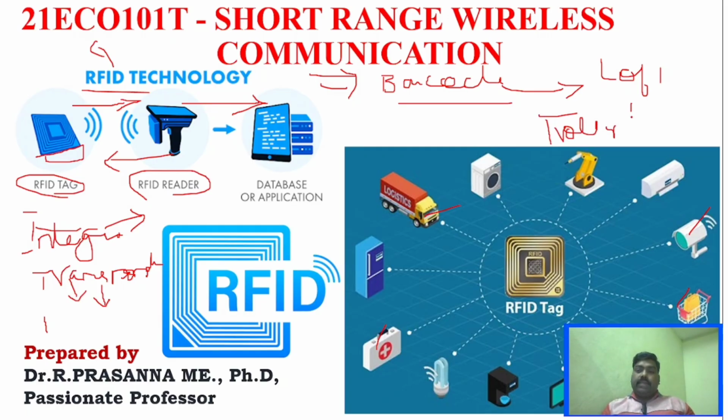You'll have a gate-like system where it will be locked until it reads the information from the car tag, and once it reads that information, the gate will automatically open, right? So that is a very good example of a real-time application of RFID. And when it comes to this particular tag, the car itself will have the tag.